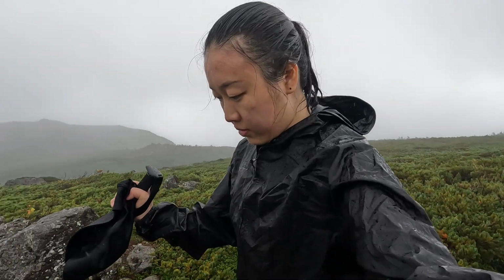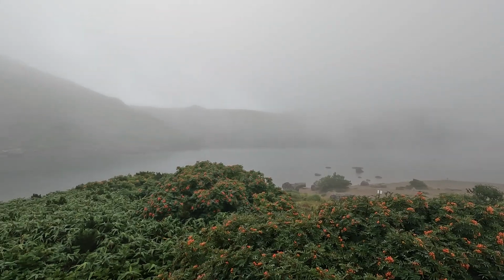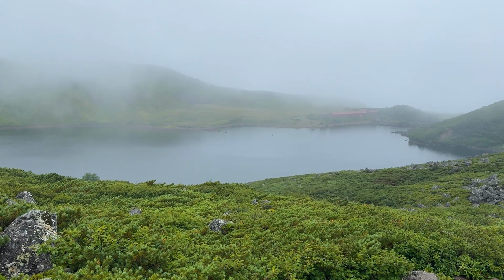I think we made it past all the tall boulders and I think we are reaching the ridge line, although we have to descend a little to reach the lake. I can't wait. That is the lake right there. This is the Hakuba Oiki. It's huge. We'll get nearer and then you'll be able to see it.